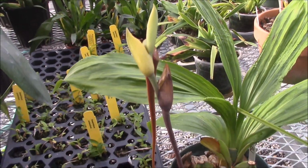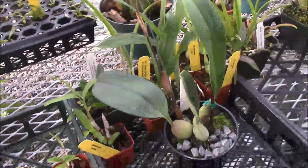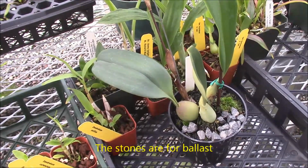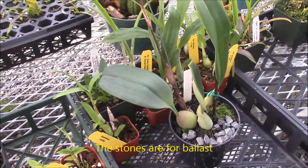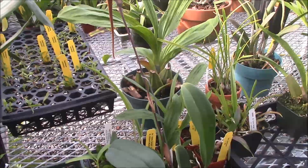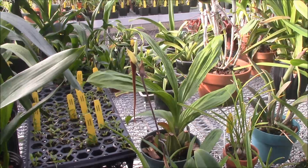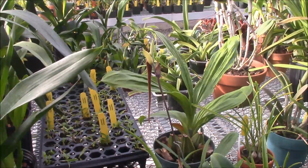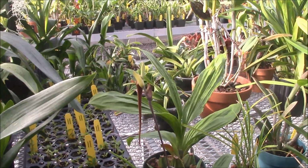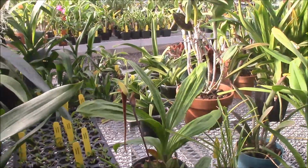So very happy to see this blooming from a relatively small plant. It's only in a 4-inch pot with 3 bulbs. I didn't know if it would bloom that small, but it's doing very nicely. It does stink. The person that gave it to me said that it smells like 5 dead raccoons. And I have to agree with them, but it is such an impressive flower.